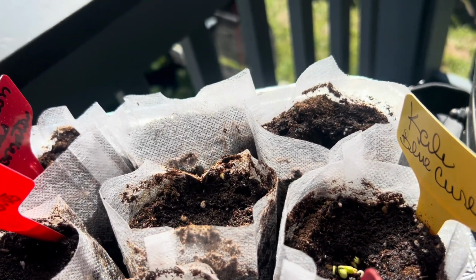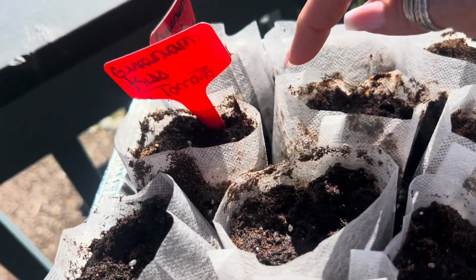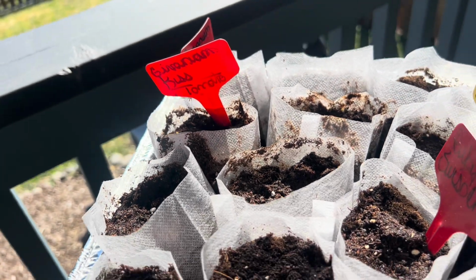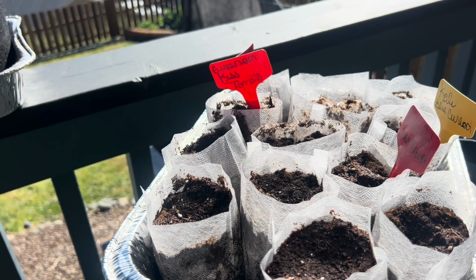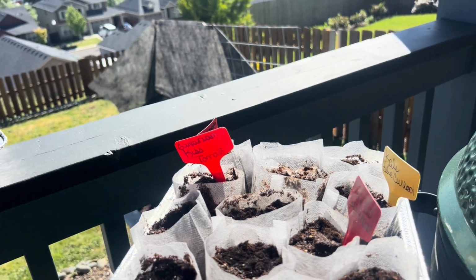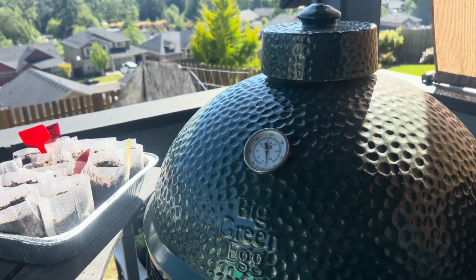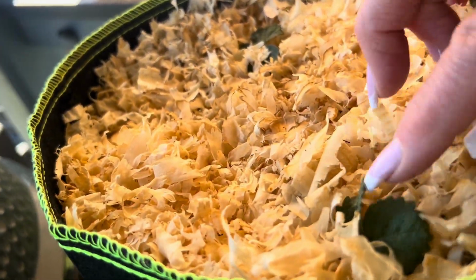Woo! And that is a kale. This is a geranium kiss. It's a patio or a container tomato. Absolutely wonderful heirloom. I hope I can get it to germinate, but I should have put it on a seed mat. I don't know.